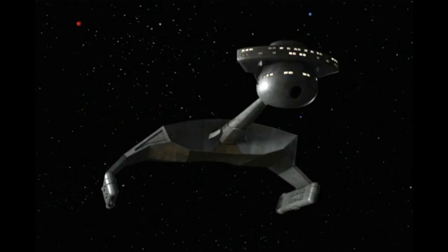Then by the 2270s, the Katinka class, a variation of the D-7, had largely replaced the original D-7 design. By 2377, the D-7 had been largely retired for decades. The Federation nevertheless continued to show interest in this class well into the 2370s, as data on this class was commonly found within numerous Starfleet files.